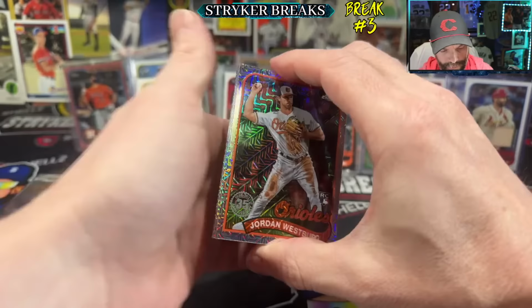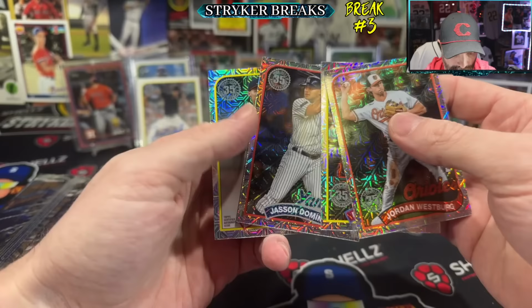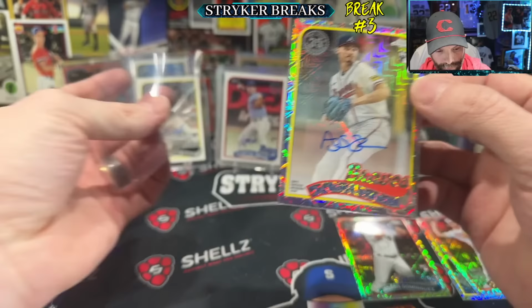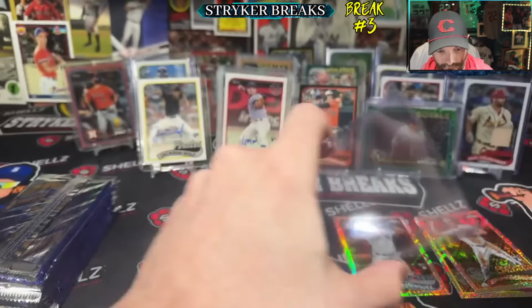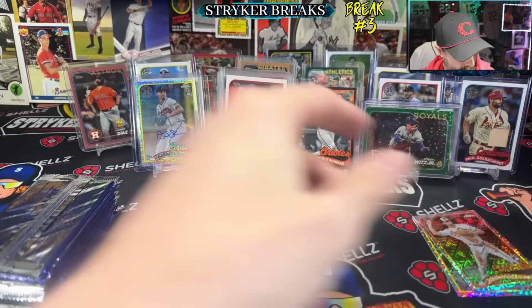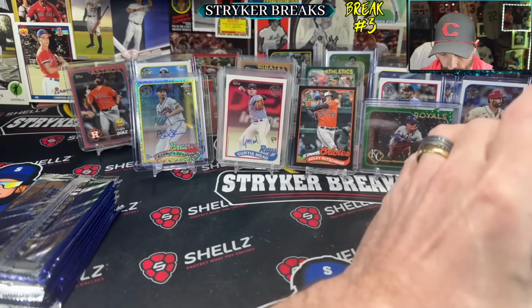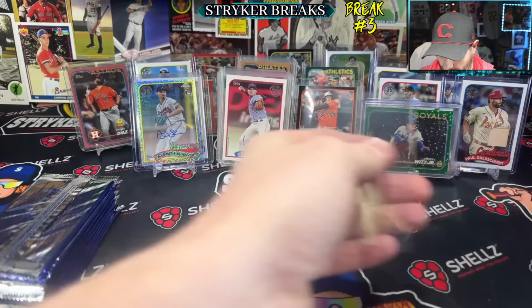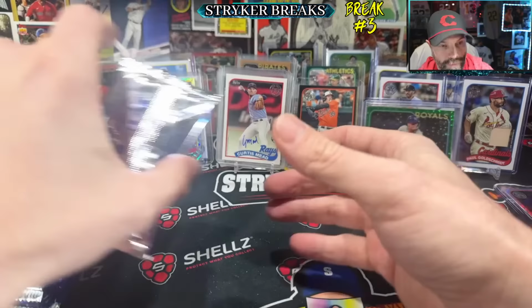Jordan Westberg, Mike Trout, Jason Dominguez, and an auto, Smith Shawver. Wow, what a pack. Braves hit for Eric. So two silver pack autos today. And a monster pack. Jeez. I'd love to pull a pack like this. Every card is at least a sleever, if not better. Let's keep that going.